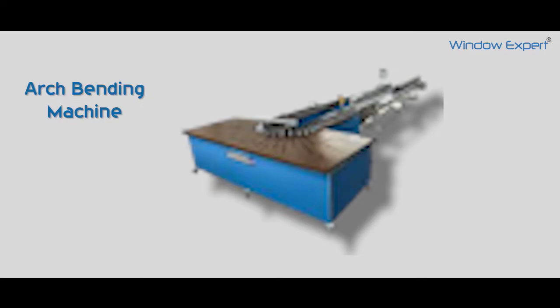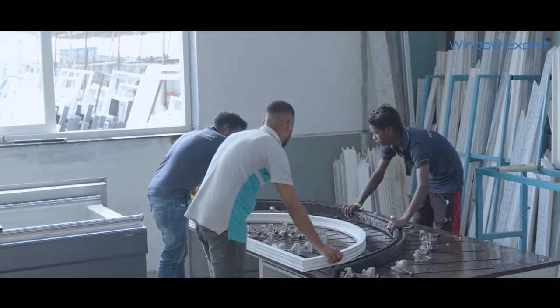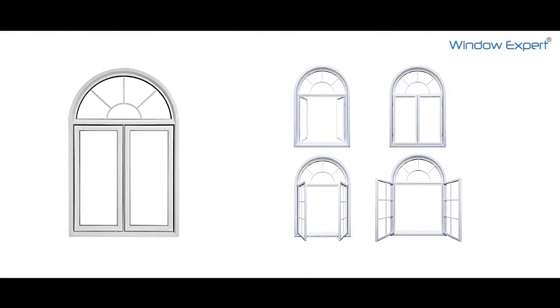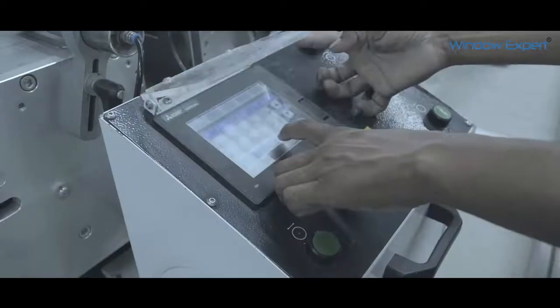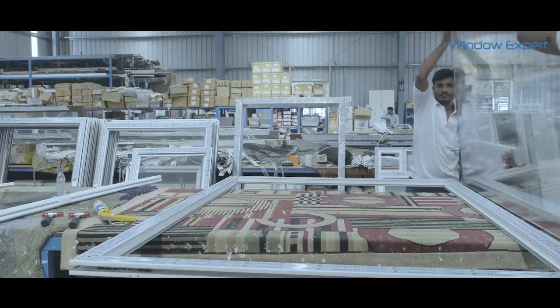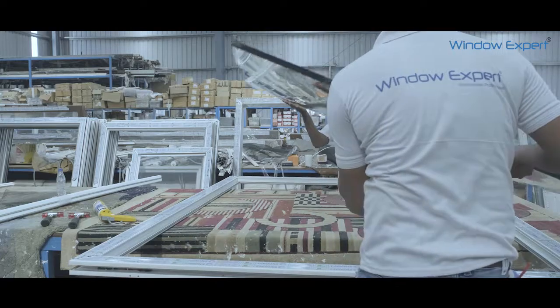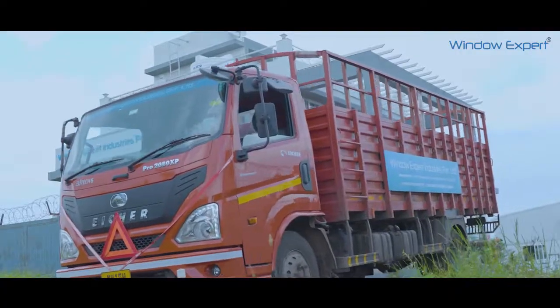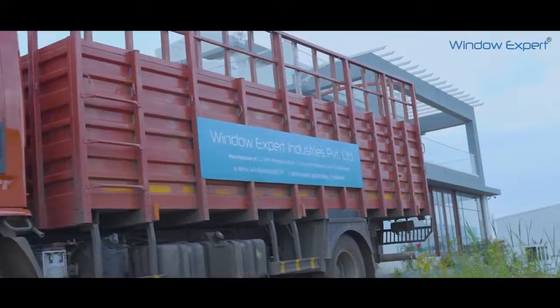Our in-house arch window setup is a great addition in our arsenal. With this setup, we can generate precise arches. Once all the machining and the assembly work is done, all windows are checked for their quality. This ensures that we deliver only the best quality windows for your beautiful home.